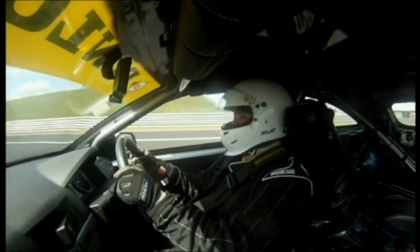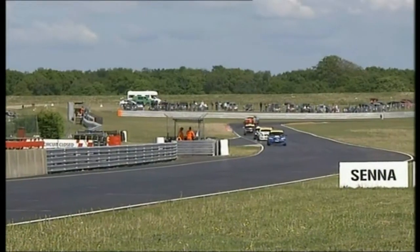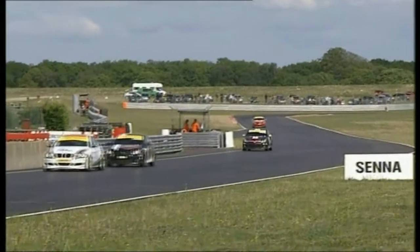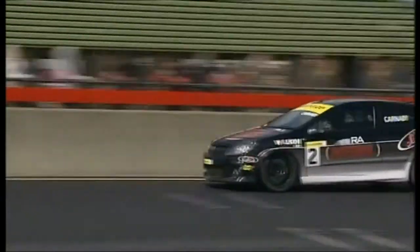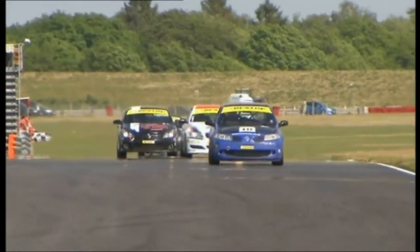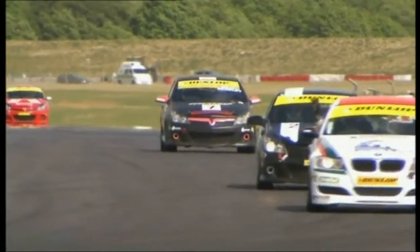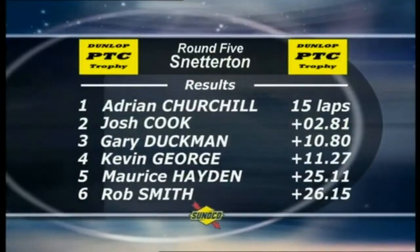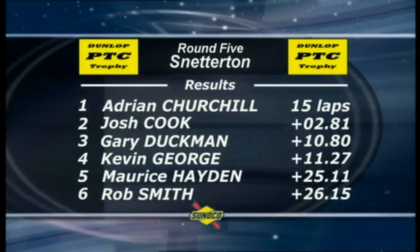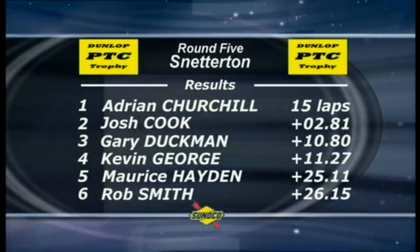But a good weekend for Kevin George, starting with his Astra in Class A. Then behind, here's the dice for fifth, Maurice Hayden ahead of BMW Rob Smith. Tom Carnaby, the number 2 machine, in seventh, just ahead of Ryan Bensley, the local man, in 8th position. Well, the second podium of the year for Gary Duckman, a second podium too for Josh Cook, but Adrian Churchill coming from 5th to claim the win at Snetterton.